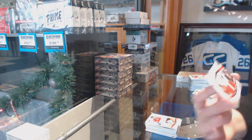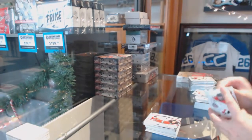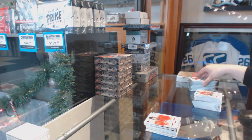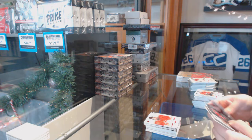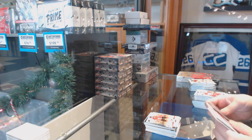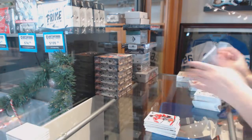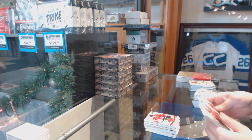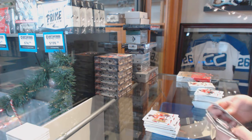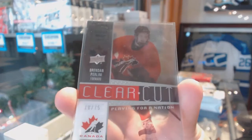We've got a dual jersey of Bo Horvat and Griffin Reinhardt. Number to 99, Lawson Krauss exclusives. Special edition of Jace Hauerluck and a gold of Jillian Apps. We got a base jersey of Curtis Lazar. Gold of Nick Baptiste and Brian Jenner. Special edition of Joe Hickett. And we've got a clear cut, number to 75 of Brendan Perlini.